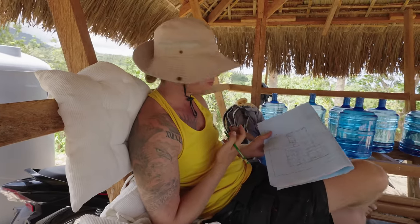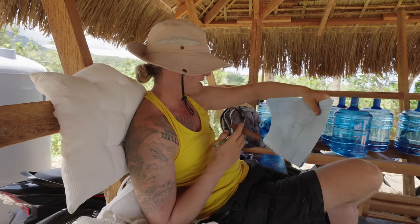So we're doing the electrical right now, or not doing it, but selecting outlets. So we have 1, 2, 3, so far 28 outlets, and that's the first floor. Second floor, maybe four more, so 30 plus outlets.